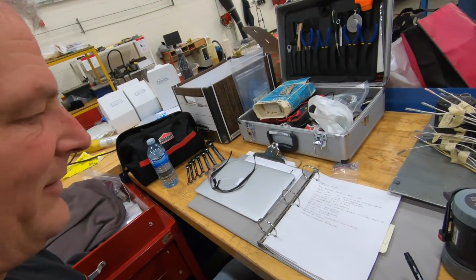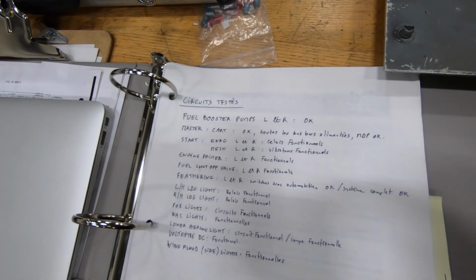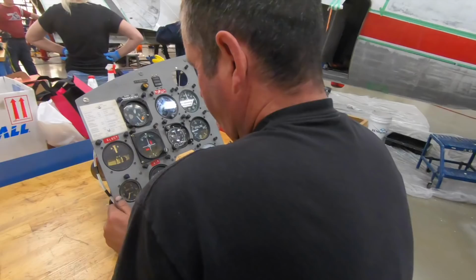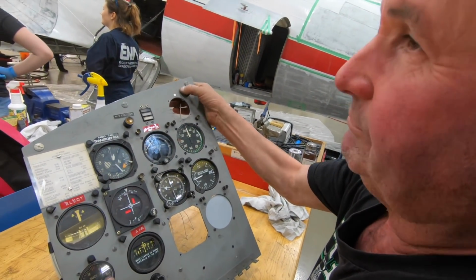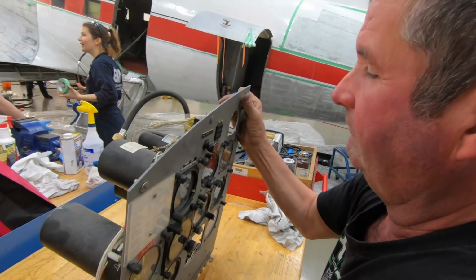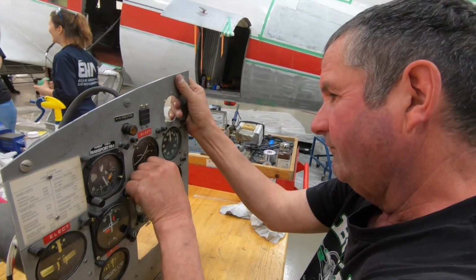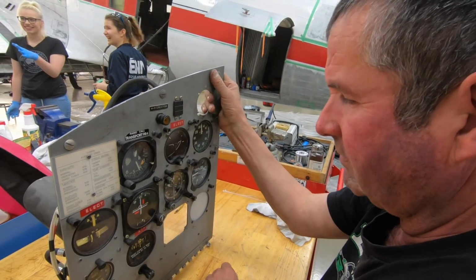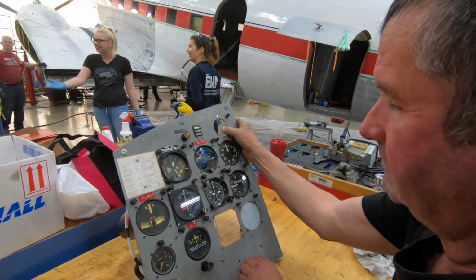So what's this? That's the list of all the electrical systems that are functional right now. Ronnie, what do we have here? Oh, this is just the pilot's captain side instrument panel. They were testing the electric horizon. How did it work out? It works good. Tested it. So it works.